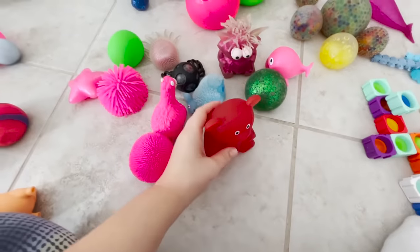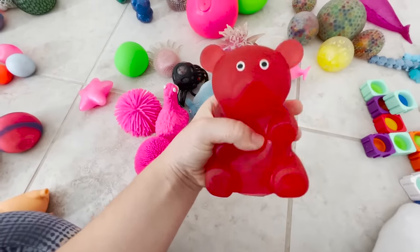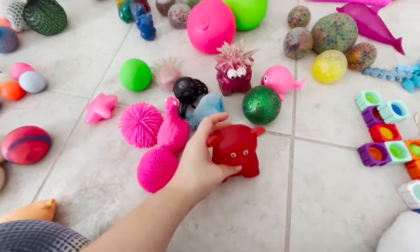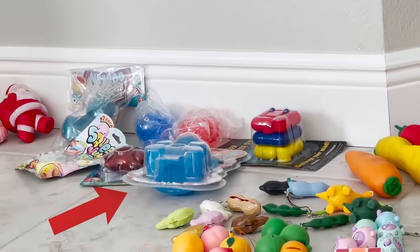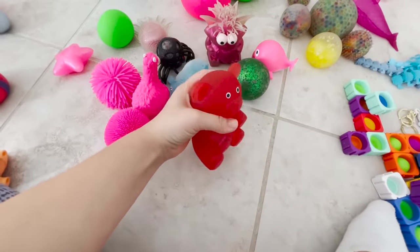Okay, what's next? This is my random assortment of stress balls that don't really have another category. So I love this big bear. It looks like a gummy bear, but in humongous size, and it's so stinking cute. I actually have another one. This is my unopened pile over here, and I have a blue one as well right there, but I haven't opened them yet. They come in a bunch of colors, and they are so cute.